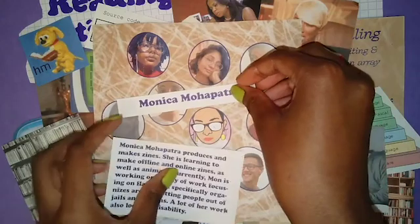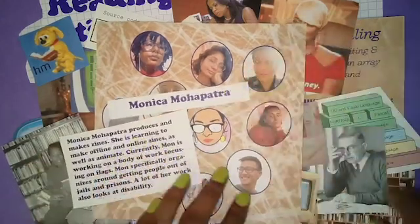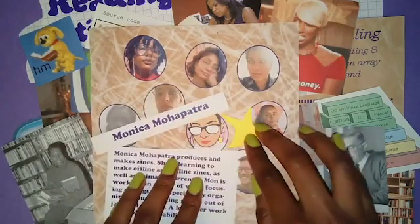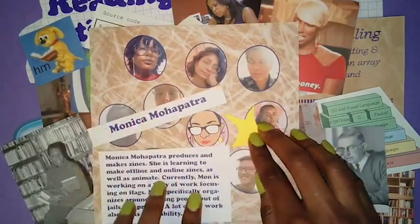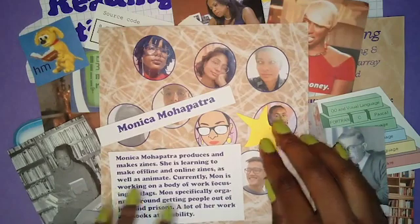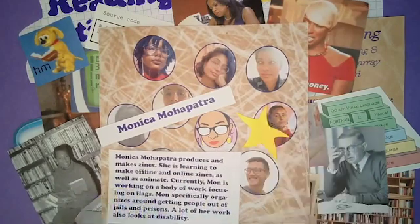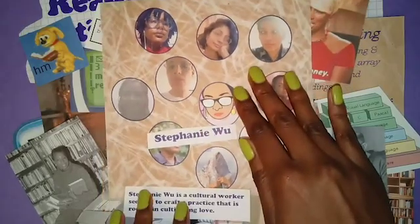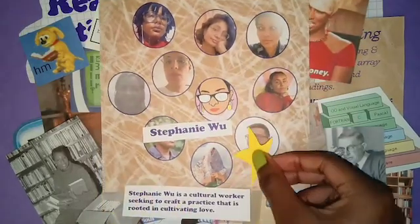Monica Mopatra produces and makes zines. She is learning to make offline and online zines as well as animate. Currently, Mon is working on a body of work focusing on flags. Mon specifically organizes around getting people out of jails and prisons. A lot of her work also looks at disability. Stephanie Wu is a cultural worker seeking to craft a practice that is rooted in cultivating love.